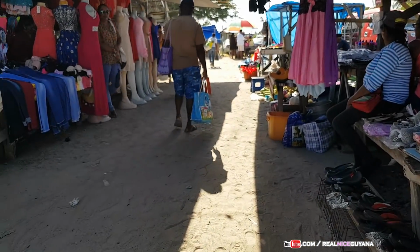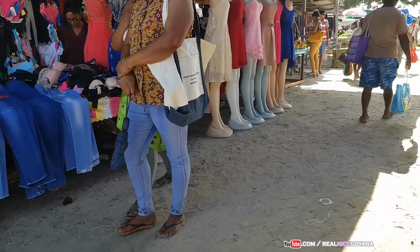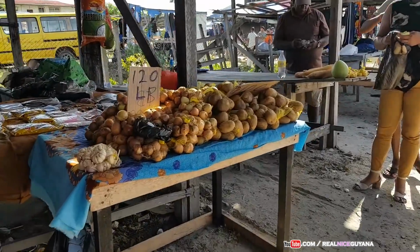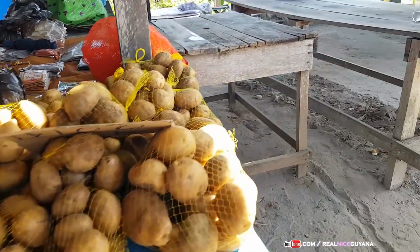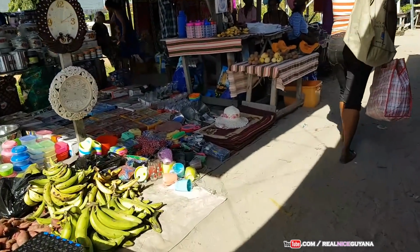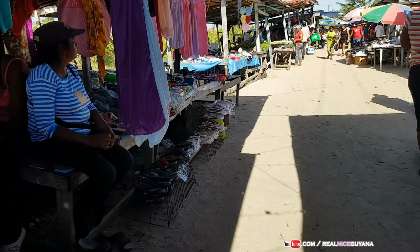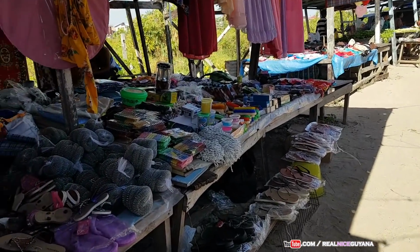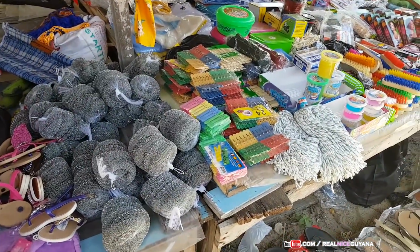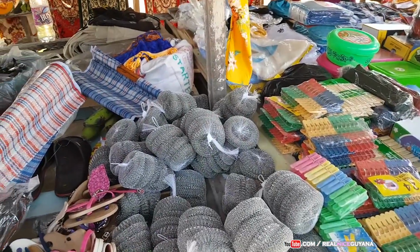Some nice dresses and you left there. Maybe you girls are going to like some of these in style. Hot scrubber and close clip. Remember them two things, you guys in foreign?